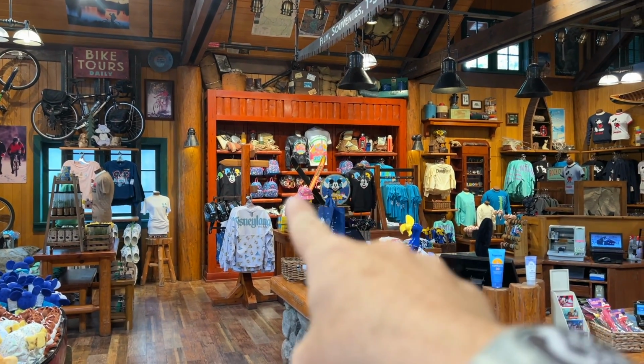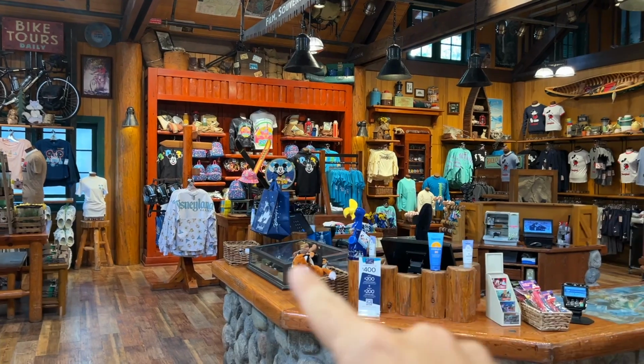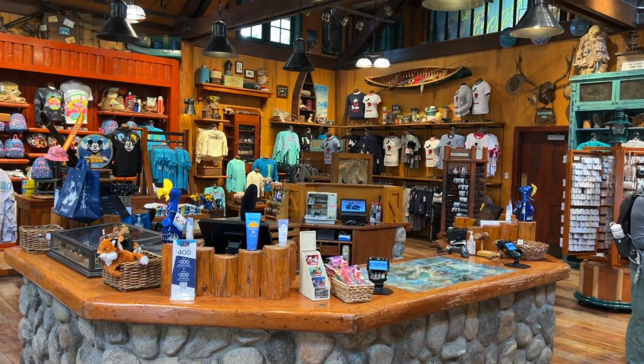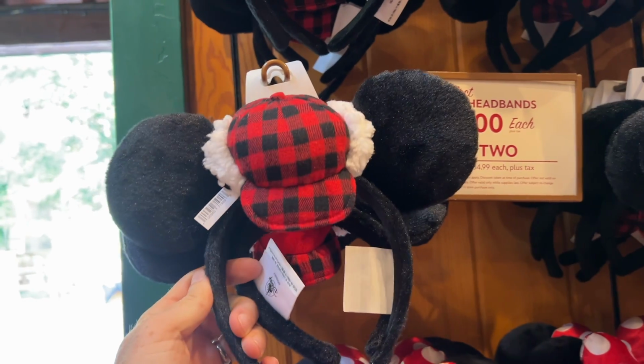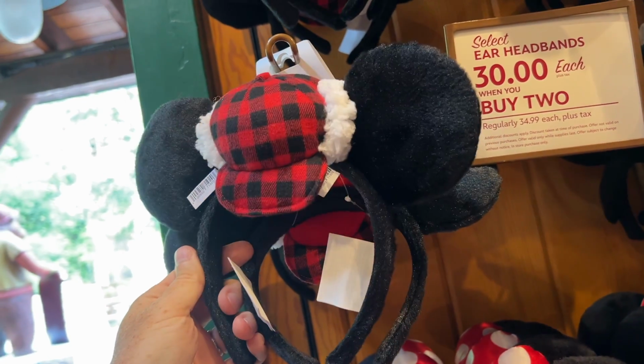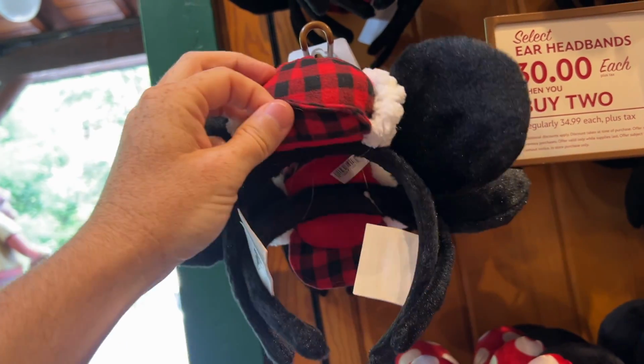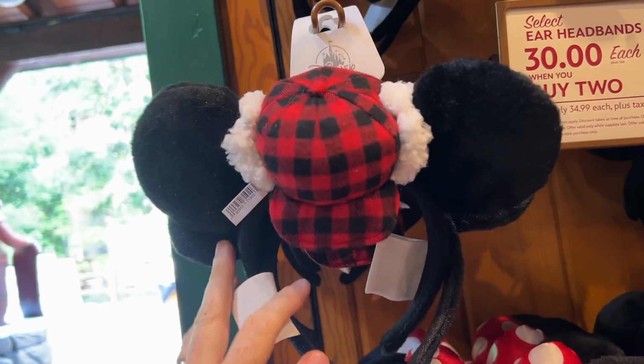Straight across the way I can see dated 2024 merchandise, and then over in that corner is all the standard Mickey stuff, but nothing particularly new. Have we seen this before? I don't know. I don't think we have. It's like a little lumberjack hat. Buffalo plaid, lumberjack hat. A little buffalo plaid.